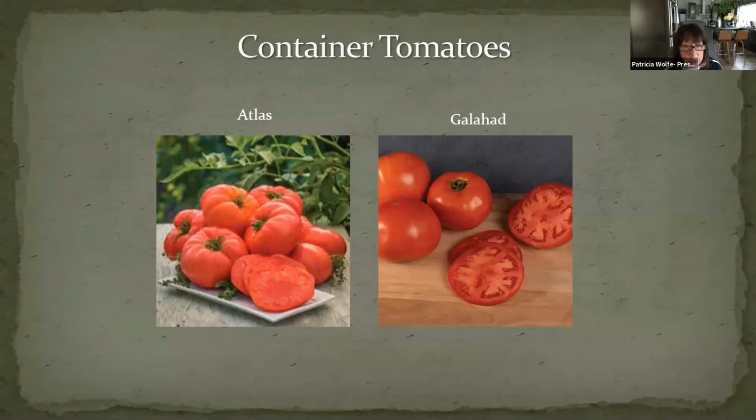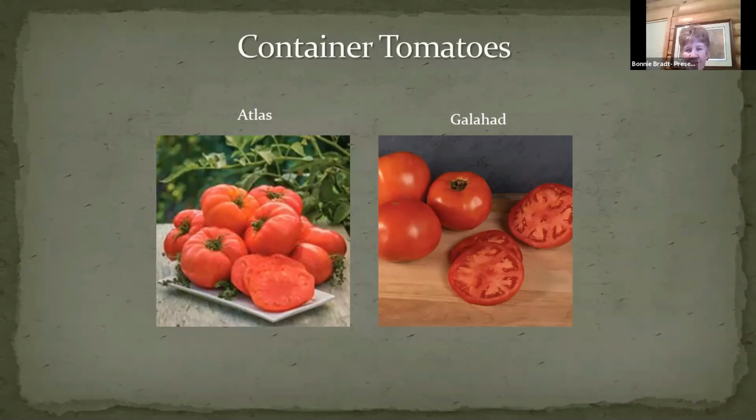Galahad was another one we trialed last year, and it was smaller, more of a medium, good production, flavor okay.